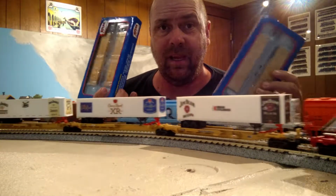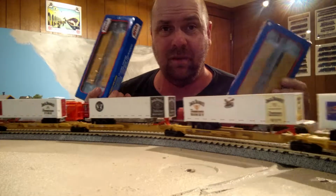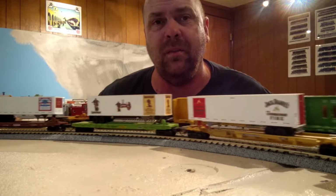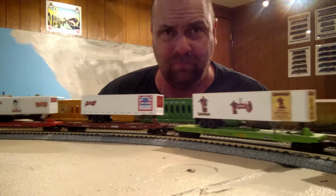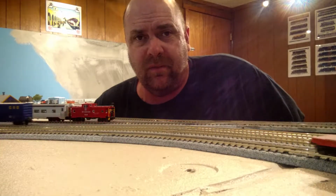Normally retail, they come out around 50, 60 bucks. Wholesale prices are around the same, about 49 to 50 bucks. I got them for 35 bucks a piece. This guy had I'd say about 30 of them in different road names and stuff like that, and he was just blowing them out at 35 bucks a pop.